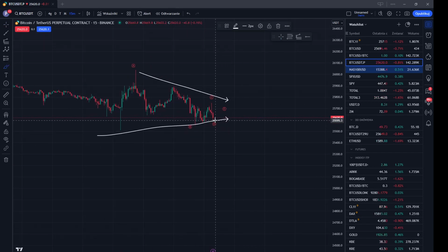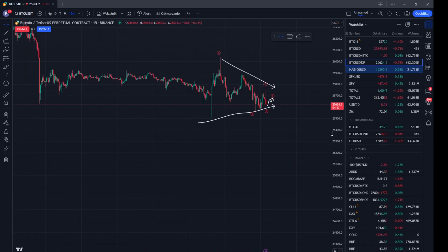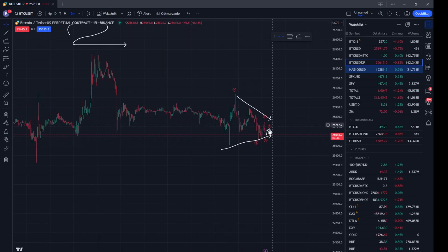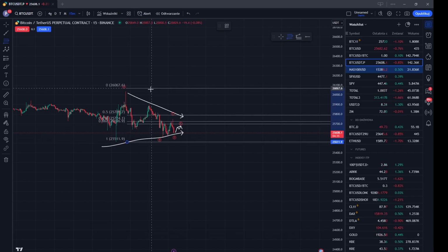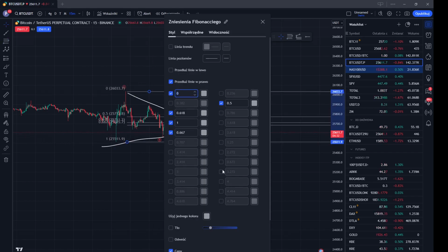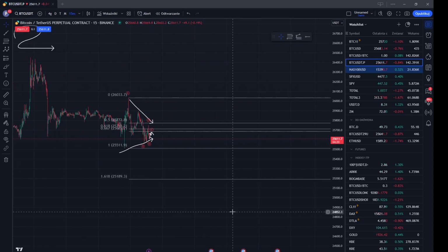We should get now a little bit of a bounce here, but I'll not be waiting for this. My stop loss is here. If this is our wave C, maybe I should put it a little bit higher, and then I'll be expecting a breakdown of this triangle going to the downside. And what I'm expecting at the moment is we should get a move to clear out the stop losses to roundabout 25,200 would be my guess.